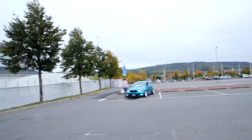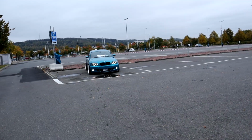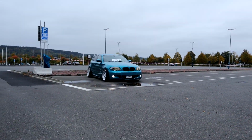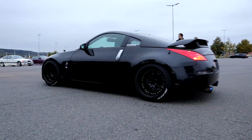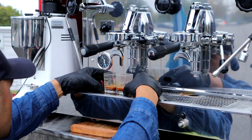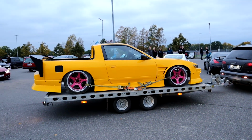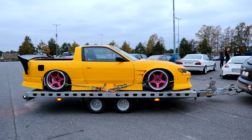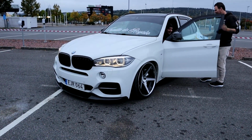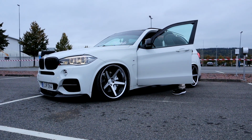We have a BMW 1 Series as the first people's choice, I think. Maybe we have a people's choice car here as well. Coffee guy will be the most popular guy tonight. Okay, so I found the coolest car around here. A drifting pickup, an S13 maybe. I must say that SUVs look so badass when they are stanced. Damn.